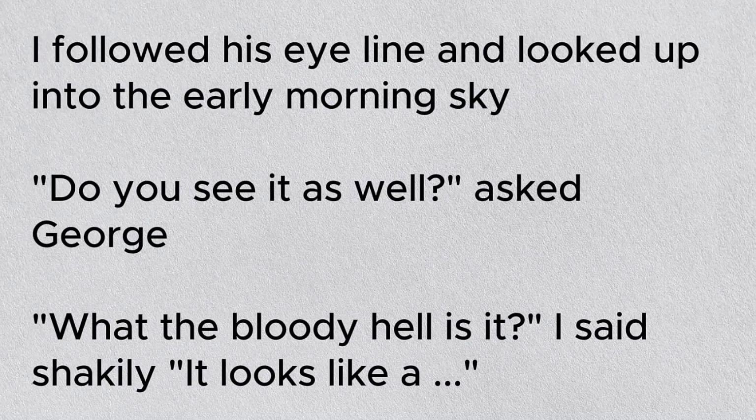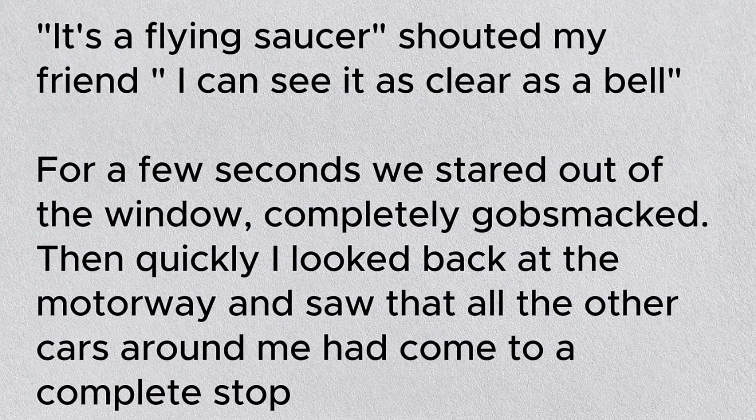I followed his eye line and looked up into the early morning sky. "Do you see it as well?" asked George. "What the bloody hell is it?" I said shakily. "It looks like a..." "It's a flying saucer," shouted my friend. "I can see it as clear as a bell." For a few seconds we stared out of the window, completely gobsmacked.